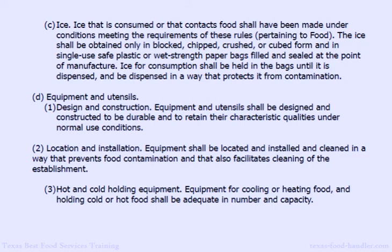Single use plastic, wet shrink paper pack. Okay, filled and sealed. Like when you buy fish in an aquarium, or what? Ice for the sub shall be held in a way that protects it from contamination. Yep. No source of contamination.